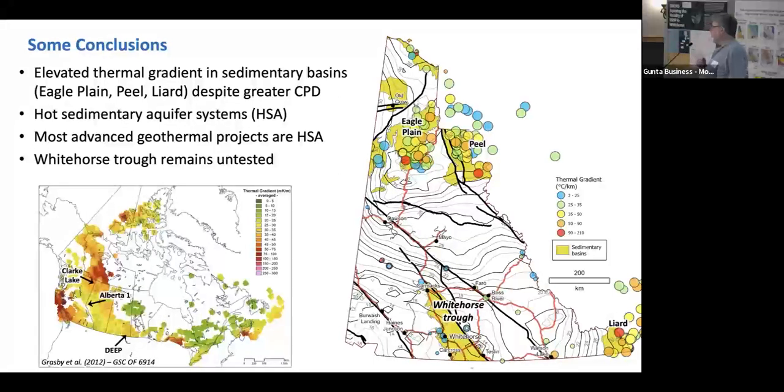Now, all of these, of course, are Eagle Plain. Well, we can have a big power plant at Eagle Plain, but that's a heck of a way from anything. The Liard Basin is not much better, the closest being Fort Liard, which is a small community. So these are not practical things. But when you look at this map, there's one basin that's right outside our door where there's a paucity of drill holes, and it's the Whitehorse Trough. So for Whitehorse, Carcross, Carmacks, I think this is something we should put some more work into, and Eric has spoken to that effect earlier.